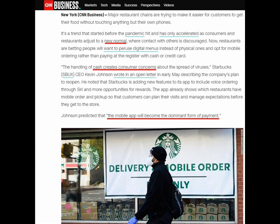Major companies are making it easier for customers to buy food, or anything, without touching anything but their own devices. It's a trend that started before the pandemic hit and has only accelerated as consumers and businesses adjust to the new normal, where contact with others is forbidden. Now, restaurants are betting people will peruse digital menus, order online through their device, and pay with an app instead of cash or a credit card.